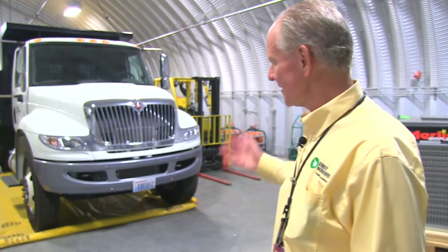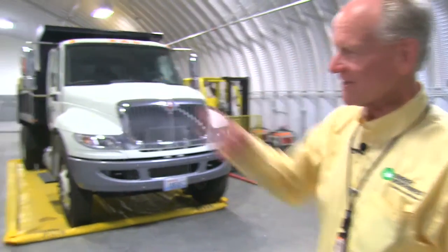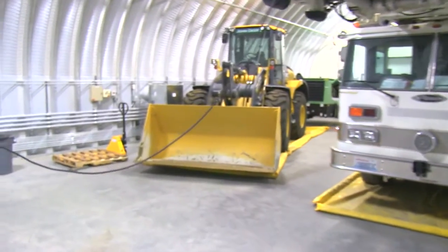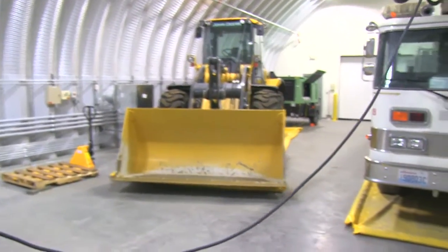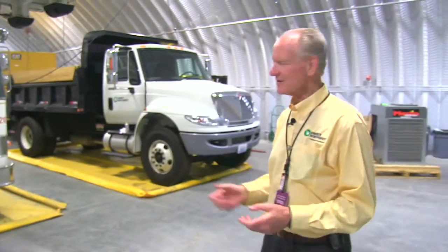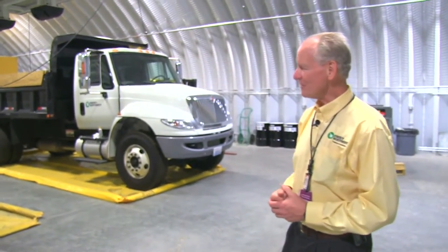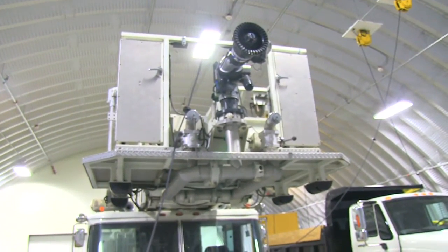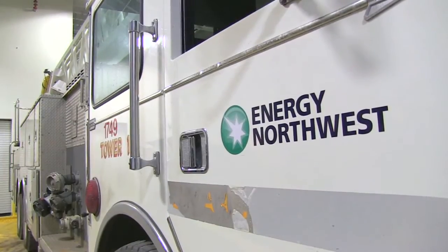We actually bought two sets in case something happened to one set of the equipment. We'd have a full second set that we would be able to bring in and provide cooling to the reactor core. Not knowing what the event may look like, we've got the ability to, with our front end loader over here, pick up debris that may be in the way of moving our portable equipment and get the debris into the dump truck and then get it out of the way so we can get the portable equipment, such as our pumper truck here, which would provide pumping for pumping water from one of our spray ponds to the reactor.